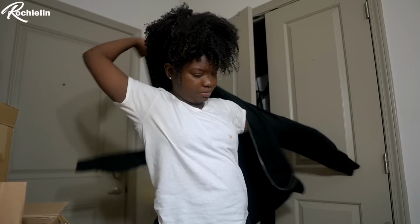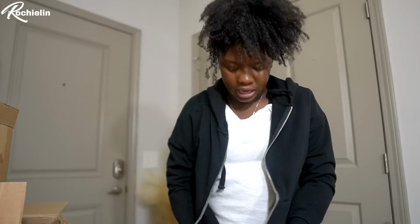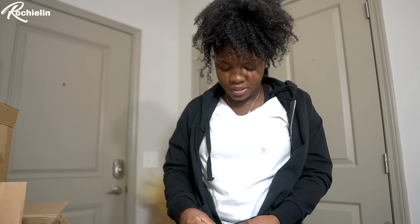But no matter how not cold it is, I'm just not used to that. So I still have to put on something. But this time I'm putting on a light jacket. Light, what do you call this? Sweater. For me, they're all the same. Jacket, sweater, coat is like one thing, you know.